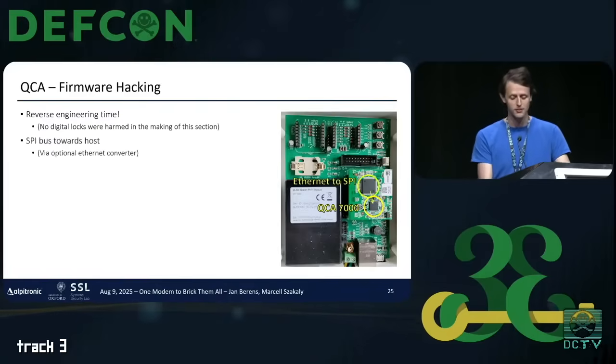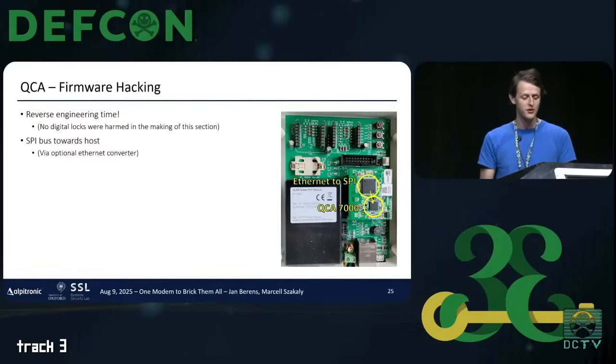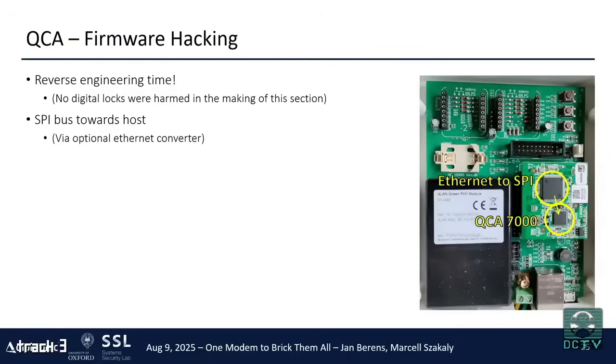So just start by examining the developer board. First of all, the QCA chip is actually the smaller one at the bottom. Next to it is this much larger chip, which turns out to just be an Ethernet to SPI adapter. I mentioned that the chips communicate to the host system via Ethernet. Technically they don't have the Ethernet hardware built in, so they just need this dumb media converter, but it's still Ethernet frames. But in the other direction, we also see the flash chip.